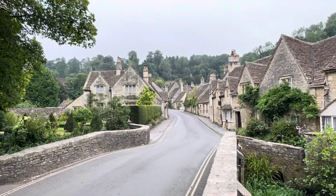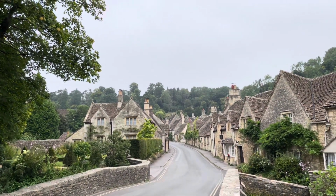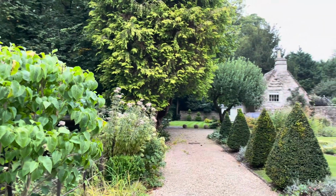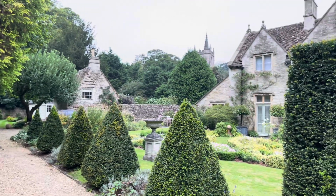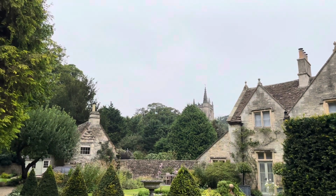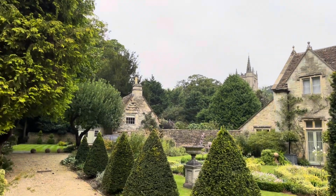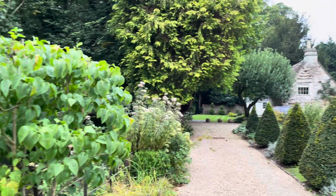By the middle of the 14th century, Castle Combe had a fulling mill. Fulling is part of the woolen cloth making process and involves cleaning and milling woven cloth, producing a thick and dense material. Castle Combe became a hub for the wool industry, generating wealth for both the village and the surrounding area.